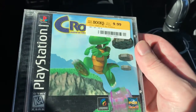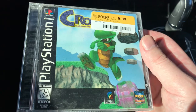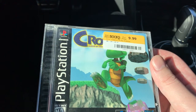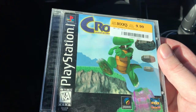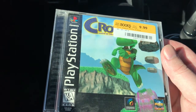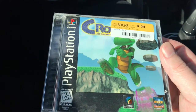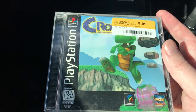I found this right next to a copy of Final Fantasy IX, which they had for $15. I almost picked that up too, but I couldn't in good conscience pick it up because it's so readily available on modern consoles. I think it's on Xbox Game Pass right now, so I can play it for free. And if I really wanted to own it, I could buy a digital copy on Switch. I really don't have any nostalgia for it, so not much reason for me to get it.